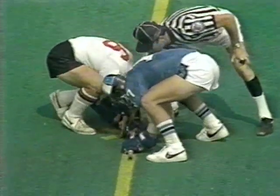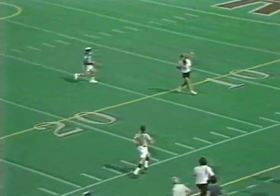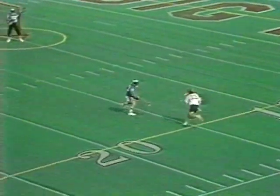Again, we say no matter which team is victorious, they're both winners. They've both played one heck of a ball game today. Ball placed down. Offit tries to break it out, and Krause controls again. Steve Krause, outstanding face-off man, 5'9", 185 from Garden City, Long Island, has been awesome today on the face-off.